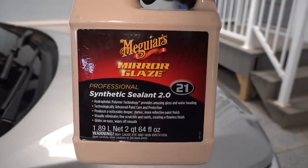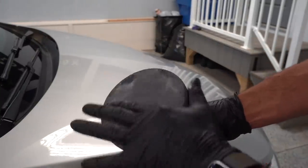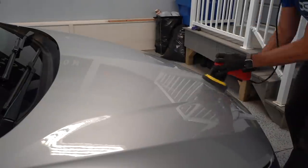Alright, so to boost the gloss on this silver paint, I'm using some of my Meguiar's synthetic sealant, and I always start by spreading around a toonie sized amount onto my pad to prime it, and then I'll add a little bit more before I start on the first panel.